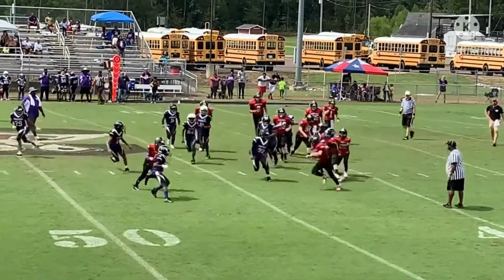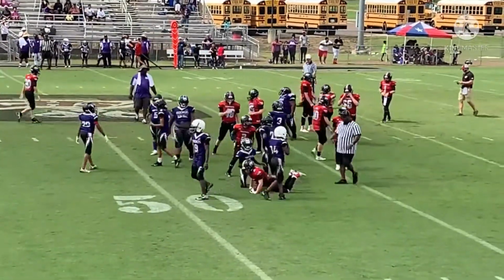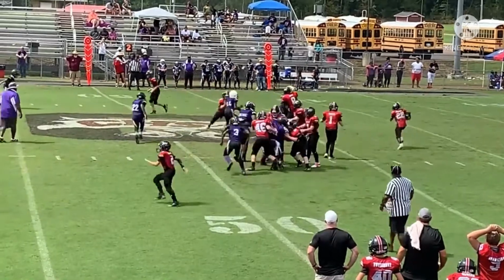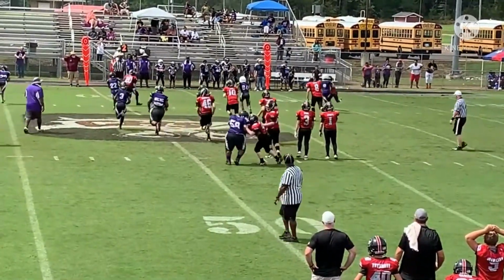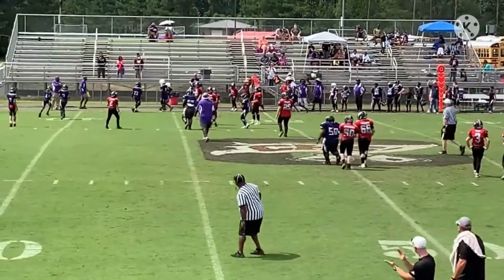Ball handoff up the middle, he's going to bounce off a defender. That's number 3 for Caledonia. Pitched back to number 22. He's going to be running backwards. He's trying to get to the far side. He's going to pick up enough for the first down.